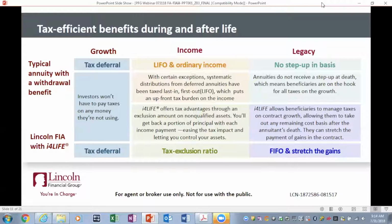If there's a cash value available during the access period, and the access period typically is all the way out to age 95, anything that passes to the beneficiaries, those beneficiaries will have access to take out the basis of the contract and distribute out the gains over the lifetime. Now, they don't have to do that. They could take full amounts out, pay the taxes, and be done with it.